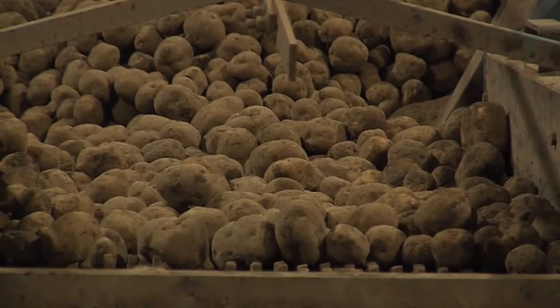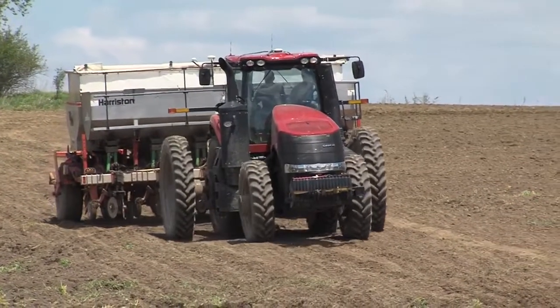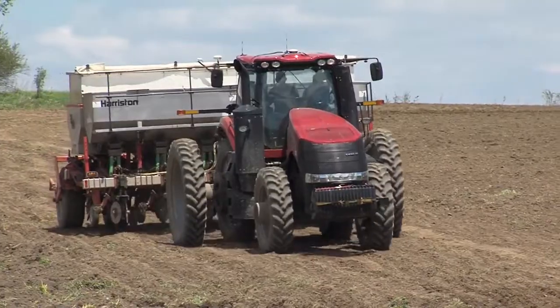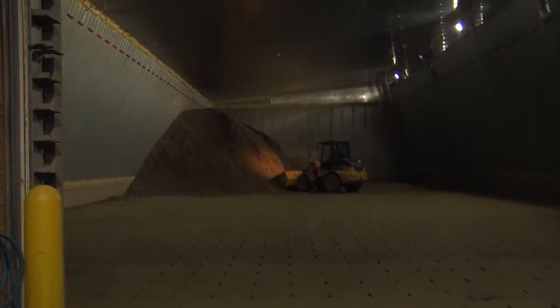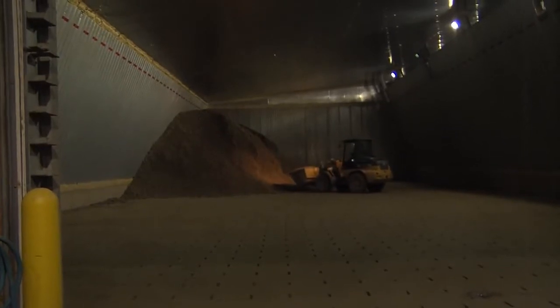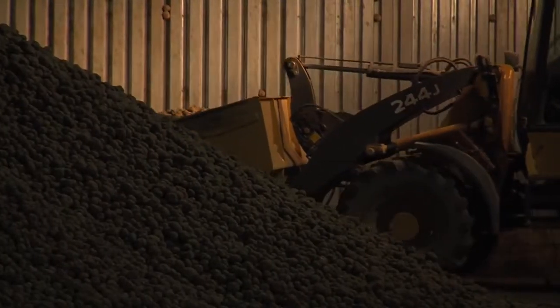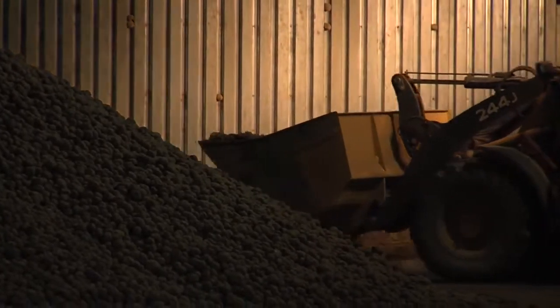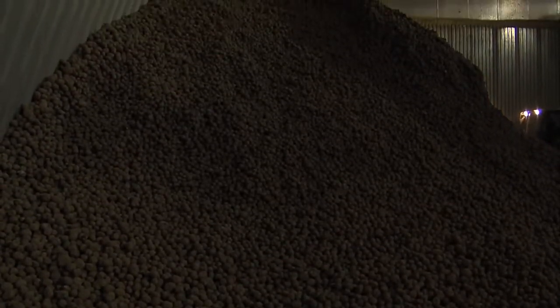Each piece of potato will produce another 10 potatoes. Once the potatoes are ready, the farmers will spend about 2 months harvesting them and placing them in large storage facilities that are kept at 45 degrees. The storage facilities can hold up to 60 million pounds of potatoes and also have their own ventilation system to allow carbon dioxide to be pumped out and fresh oxygen to be pumped in.